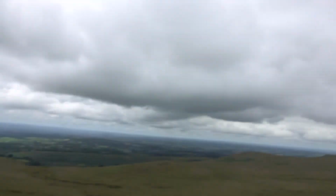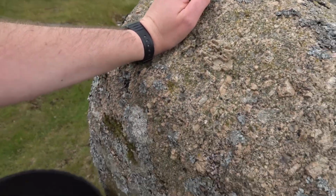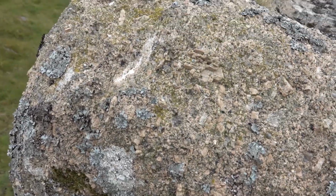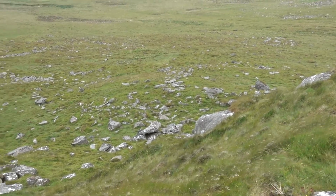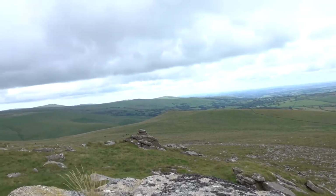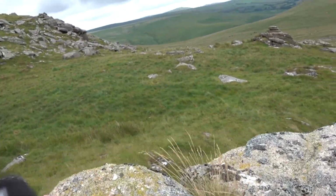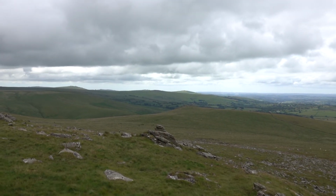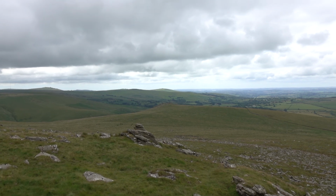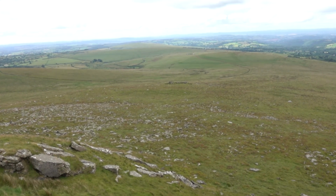Takes it out of you a bit. What's the top? I think this is, oh, it's got little crystals in it, like sandy coloured crystal rock. It's steep down there, but it's grassy. Let's stand on this thing. That must be Hare Tor over there. Oh, that's a little Hare Tor.